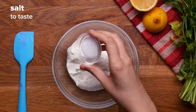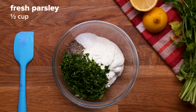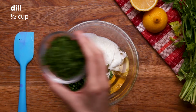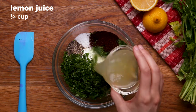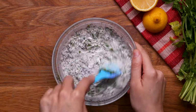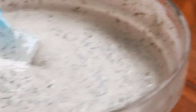With this really spicy chicken, something sweet and a little bit tangy is a great way to cool it down. In this yogurt sauce, we're gonna add salt, pepper, honey, parsley, sumac, dill, lemon juice. Now, we've been together a while, and we get to spend time with each other now cooking. It's really nice to put time into our meals and eat a little better.